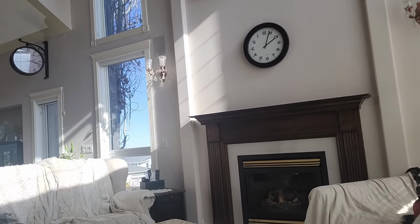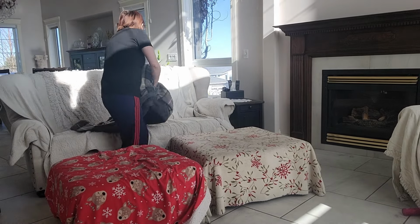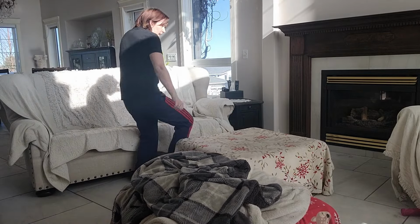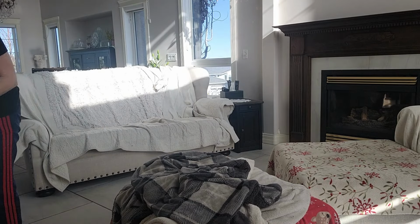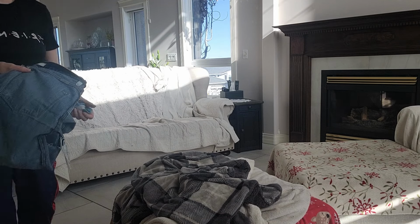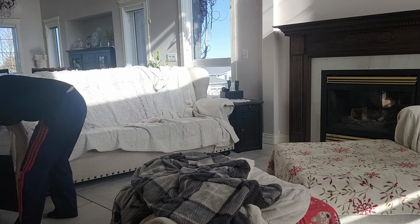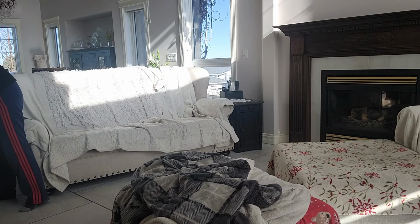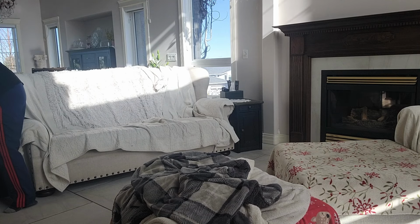Yeah, my living room needs to get organized. Blankets need to get folded. Stools out of the way. Oops, pair of socks I missed. My daughter's got a pair of jeans I have to repair. And then my Bible goes under here. This is my Bible study guide under there. I've got makeup sitting here. Little makeup. Phone charger. Pair of earrings.